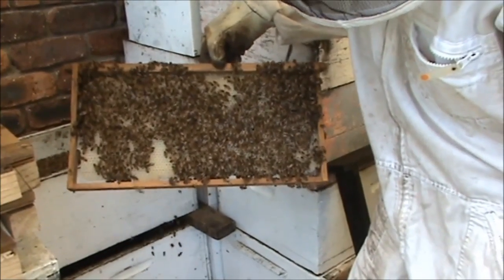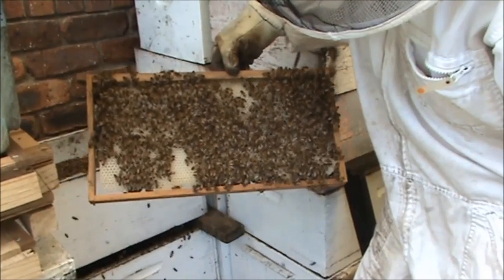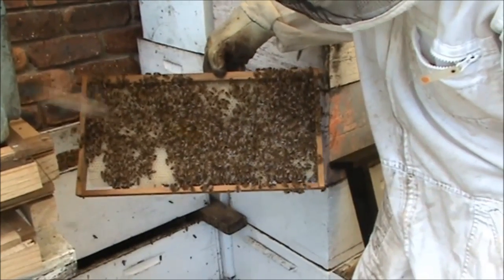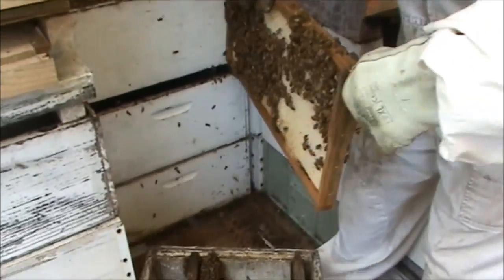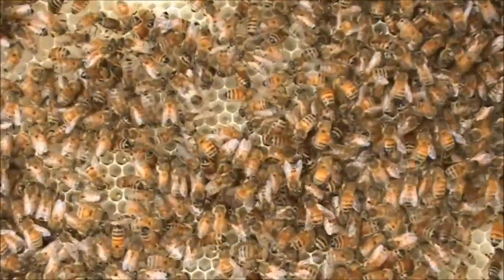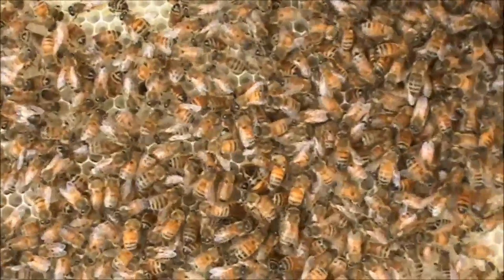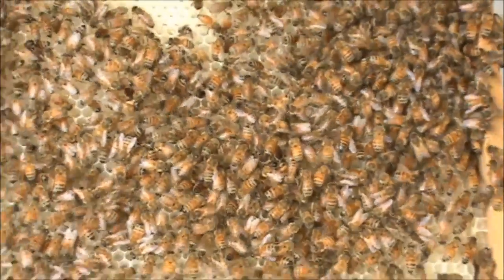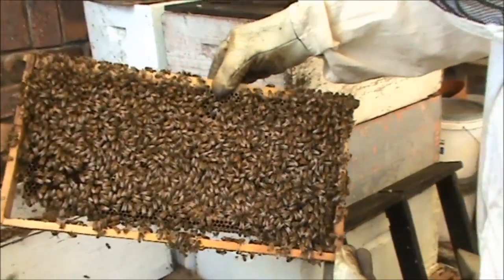I can see it. That frame was completely empty, and these bees are storing honey in that frame in the last hour. Isn't that incredible? Yeah, it's amazing. You can see the honey glistening in the bottom of the cells, because this frame was completely empty. Wow. It's a huge swarm, isn't it?